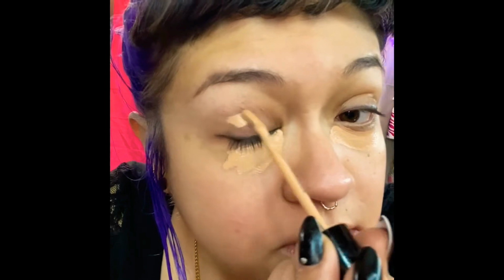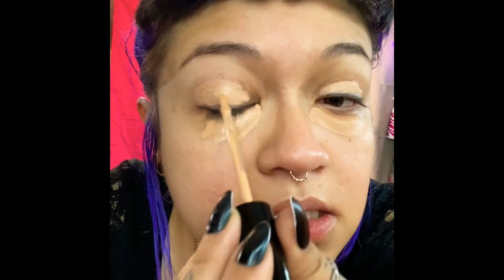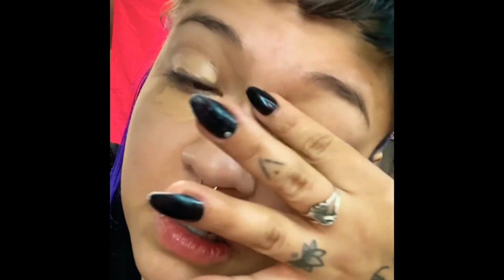And I do this so that the makeup stays. I don't go too heavy on it on the lids, just because it does tend to cake up depending. And today I'm just going to use my finger and just going to dab, finger apply. I don't really feel like using a brush today.